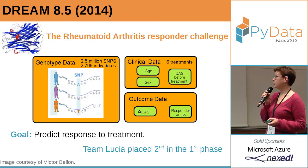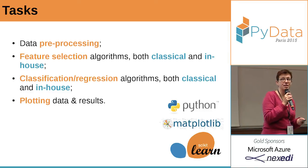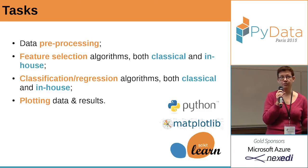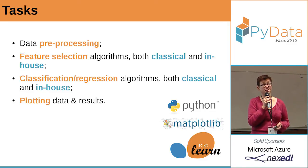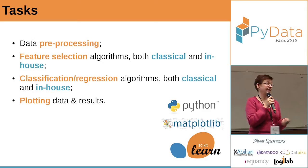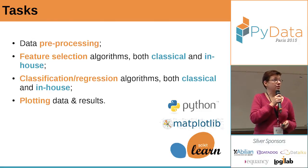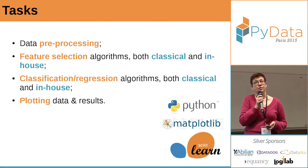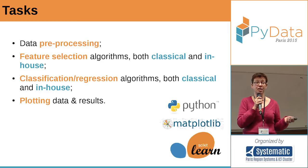So to move on to how do we use Python in that context? Well, here are typically the tasks you want to address when you're looking at those type of problems. There's a lot of pre-processing of the data. So Ian actually talked about cleaning data, so I won't go over that again. And as I said, we have a lot of features, so you want to work with fewer features than that. So you'll have to use feature selection algorithms. And then you have to make a prediction.